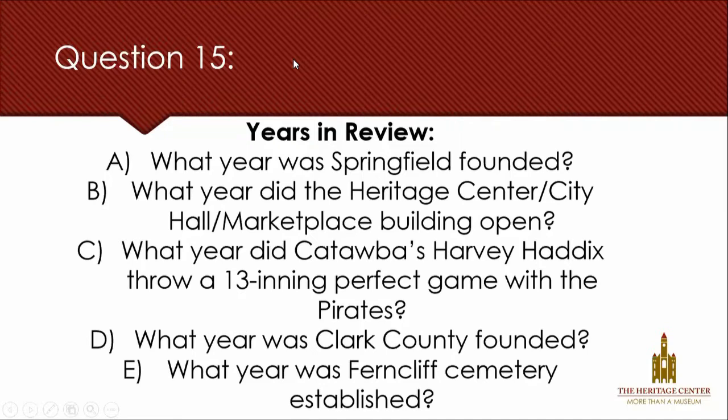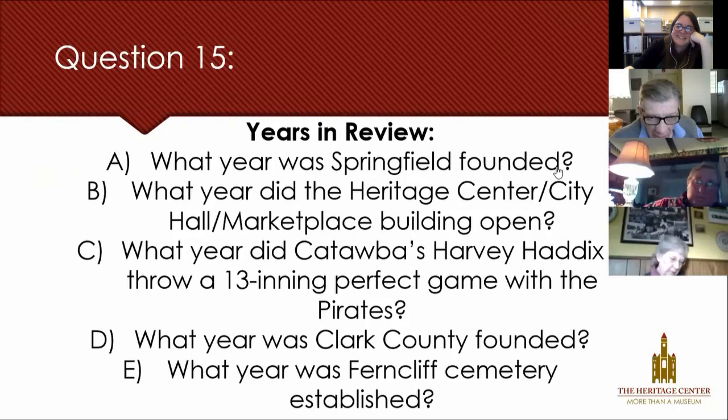What year did Catawba's Harvey Haddix throw a 13-inning perfect game that wasn't really a perfect game with the Pirates? C, what year was Clark County founded? Springfield founded in 1803. What year was Heritage Center? 2001. No. Harvey Haddix, 1959. When was Clark County founded? 1803. What year for? And then E, what year was Ferncliff Cemetery established?